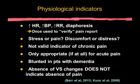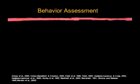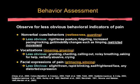So I think the bottom line is that the absence of vital sign changes doesn't indicate the absence of pain, but if they're present, it may support that diagnosis. So in thinking about behaviors related to pain in the population of dementia, one thing that has become clear is that we have to look for less obvious behavioral indicators of pain, and these may occur in both nonverbal cues and observable behaviors, in vocalizations, and in facial expressions.